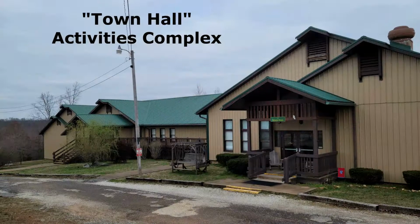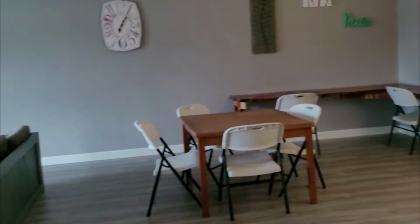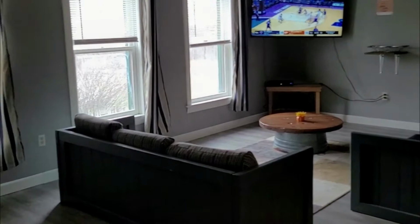But you know, that's okay, because the top section where I stayed is home to Town Hall. I believe Town Hall is about the only place you can get cell phone service in the park, and this is where I spent most of my time watching basketball when I was here. This is an activity center complex. They have it all here. They have a dining hall downstairs with a huge deck, and I think they have church service down there. And then you have this lounge area, a game room, and a library, and even a movie theater that they open up for special showings.